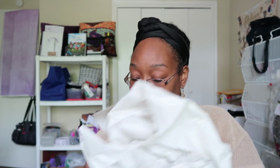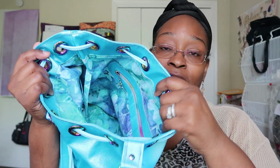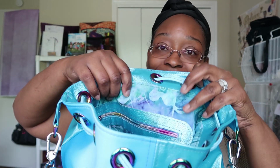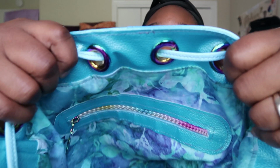I did make modifications for the inside of the bag. So for the inside of the bag, I'm so proud of myself. I don't know if you can see it. The same batik that you see for the Transcendence is the lining for the Bonnie Bucket. And of course there's my rainbow zipper from my Handmade space. So what I did, you see here, oh, okay, there you go.